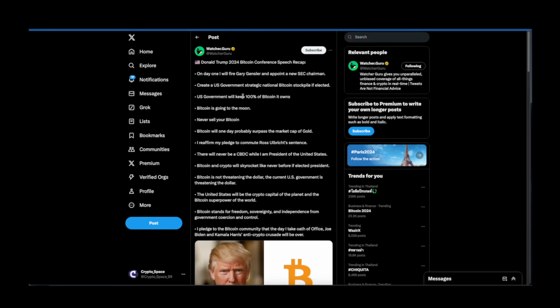And also, guys, on the day when Donald Trump is going to become president, Gary Gensler is going to basically leave the SEC. Also, we do have the creation of a US government strategic national Bitcoin stockpile. If Trump is going to get elected, the US government will keep 100% of the Bitcoin it owns, and Bitcoin is going to the moon. That is great.